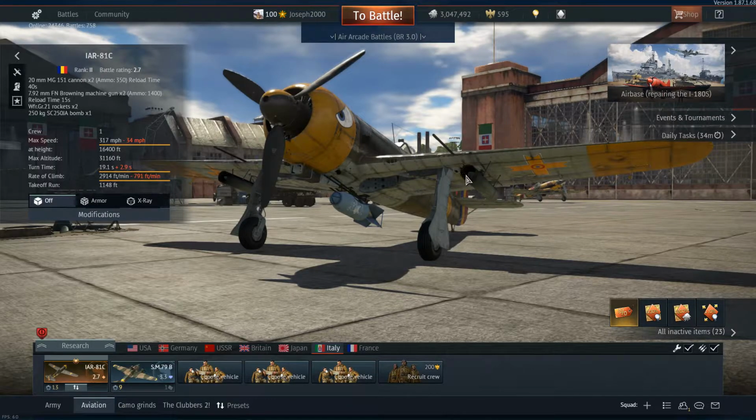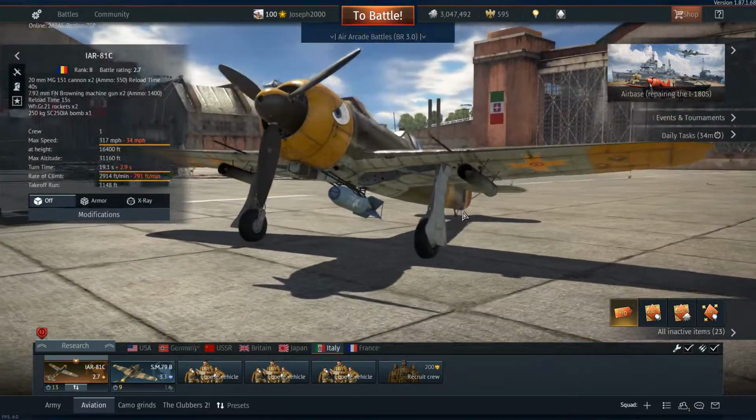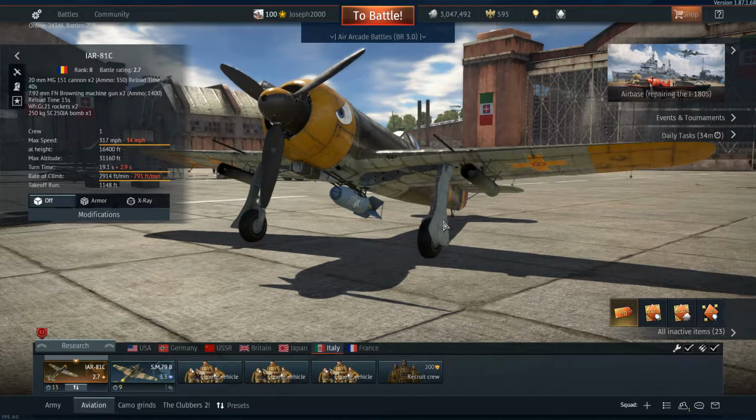Then you have two rockets, which are, I think, 210mm rockets, or air-to-air rockets. I have them set to 800 meters, so hopefully, if a plane comes head-on with us, I can fire these, get out of the way, and they'll die to the rockets. I'm hoping. But obviously they'll fire at the same time. If we miss, no big deal. We've got two 20s and two 7.92s.